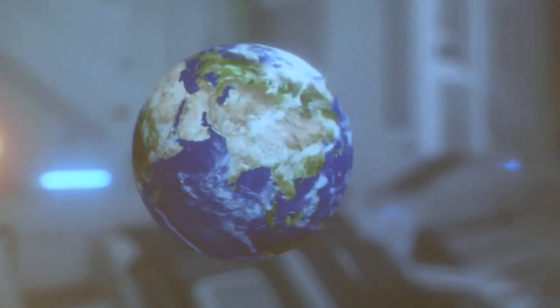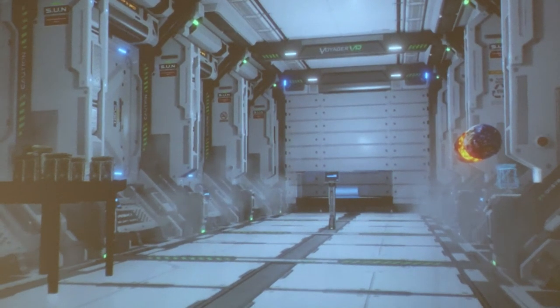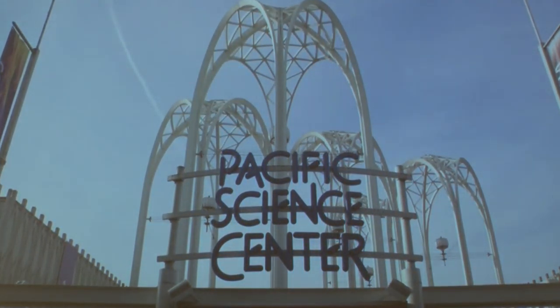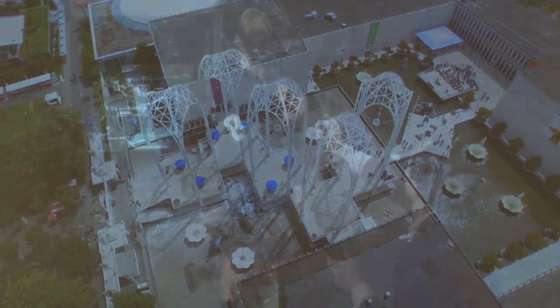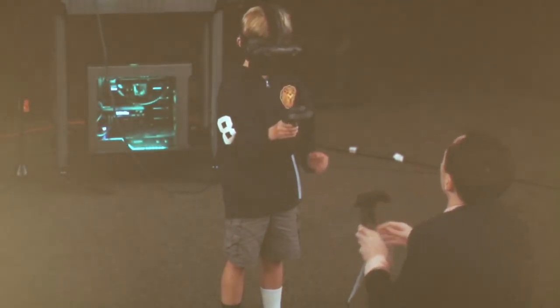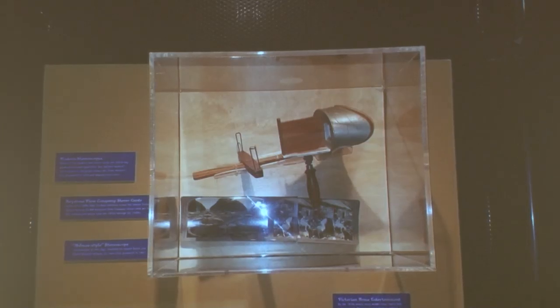This was the spark that inspired us to keep moving forward in this direction. Shortly after that, we managed to catch the attention of the Pacific Science Center in Seattle, who invited us out to set up a public exhibit of Stonehenge VR. Once there, we were placed within the Science Center's iconic laser dome facility and their History of 3D room.